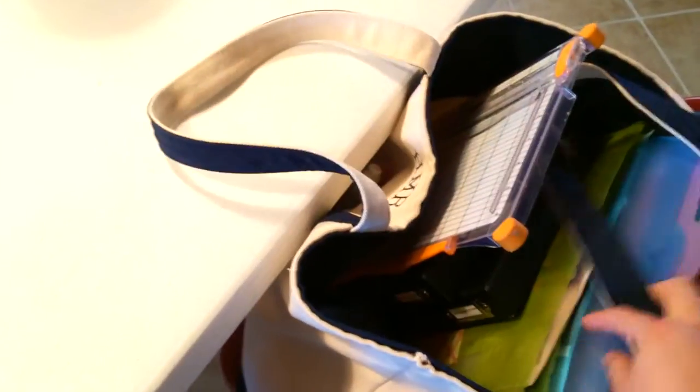And then to the right of where I sit, I keep my to-go bag as well. Like I said, I'm on the go a lot, so in here is my trimmer, my traveling inks, and all of my pattern paper that I want to take. So that concludes the tour of my scrapbook room.